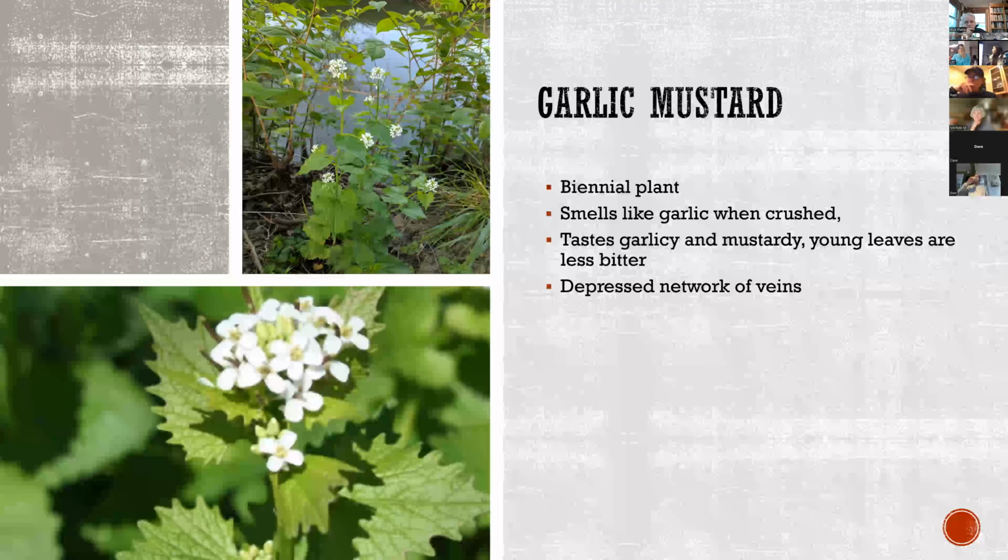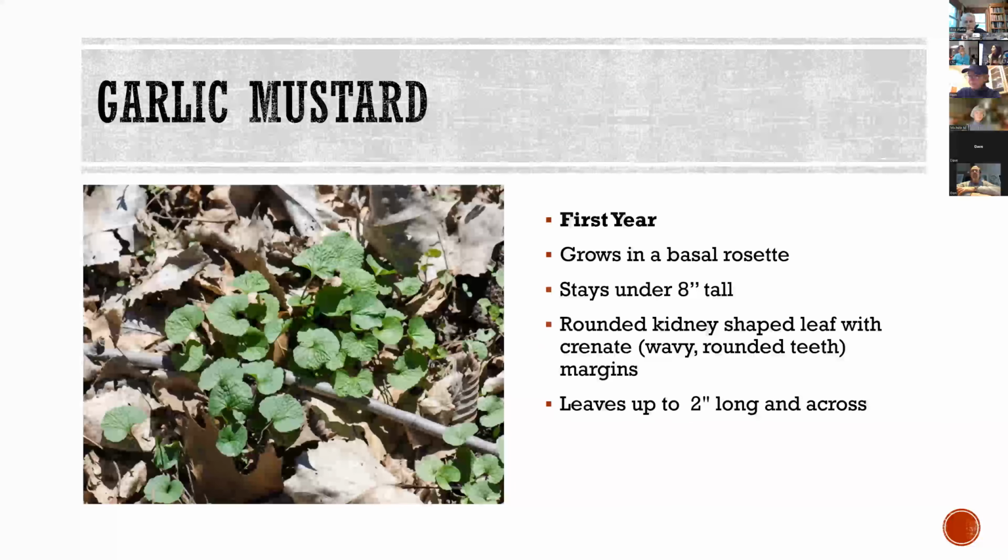It definitely smells like garlic and mustard when you crush it and eat it. It tastes fine if you're not sick of it from spending hours in the woods pulling it. But a great thing to look at for identifying this one is the texture of the leaf. The veins are sort of depressed into it, and it can look a little bit like fine lace. That's helpful for telling it apart from some similar shaped leaves.